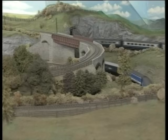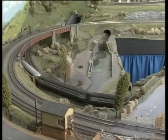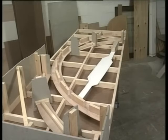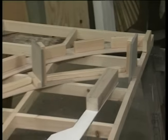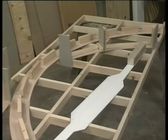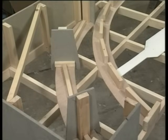Let's go back to basics and think about baseboards again. Layouts like this are built on more than one level. Here's the baseboard for this section of railway when it was under construction. Unlike our earlier layout, it's not built on a flat surface. The framework is largely exposed, with surfacing over the track carrying areas only. This is what is known as an open top baseboard.